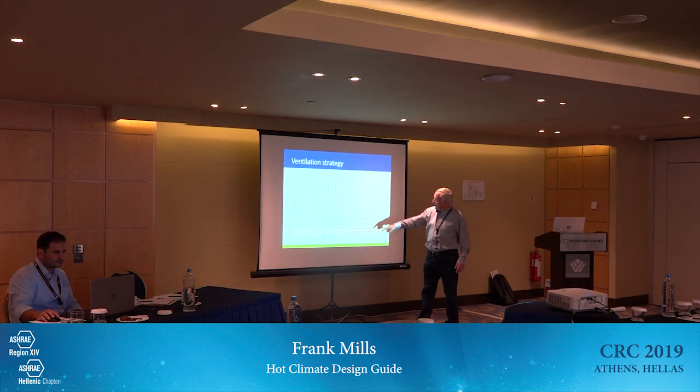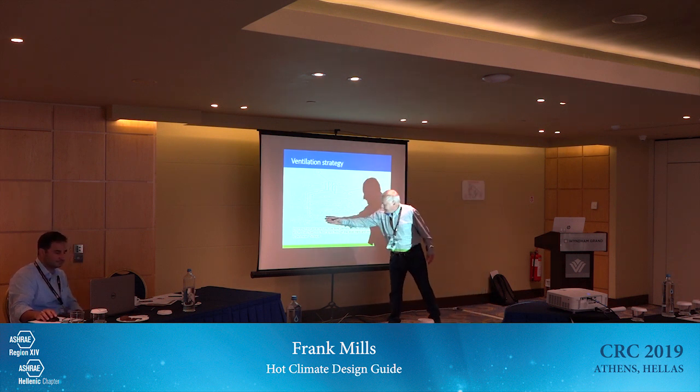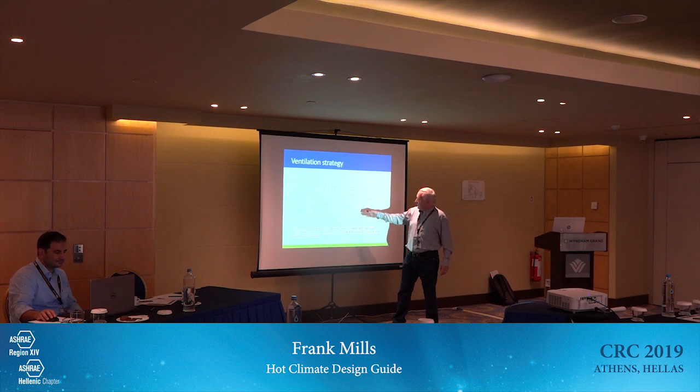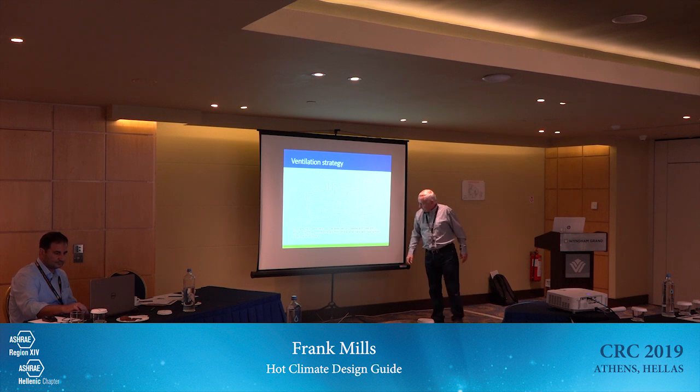So the atriums are part of the ductwork, if you like, part of the ventilation system. We have this plenum here as part of the ventilation and these outside chimneys up to the roof. They're all part of the system.